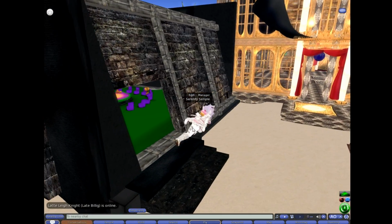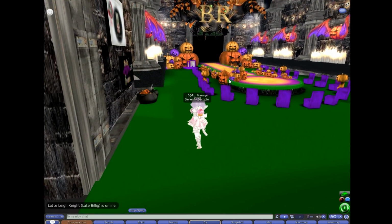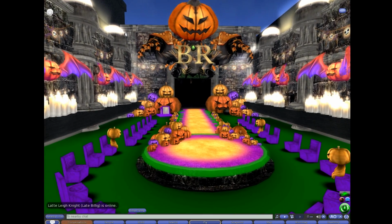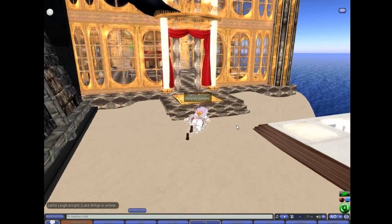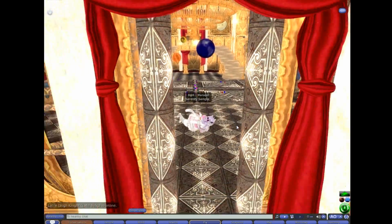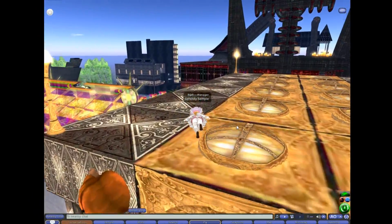Next door to that is the fashion show area. It's really looking awesome, I think. I love when June does themes. Like, this is the Halloween one that's coming up later this month, so check that out. Near that is the ballroom for some events. Dance balls and stuff, so if you want to just go dancing, go there.